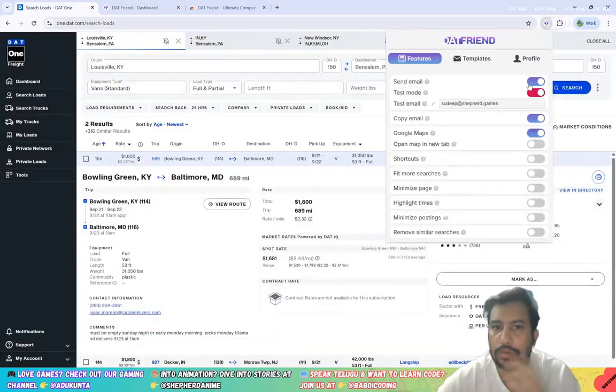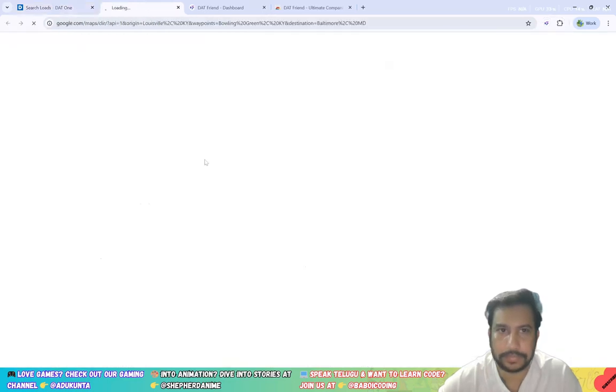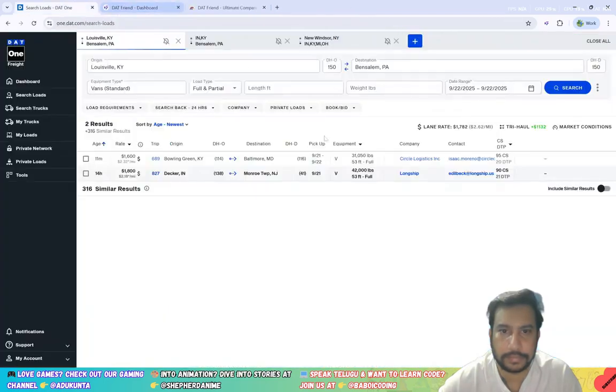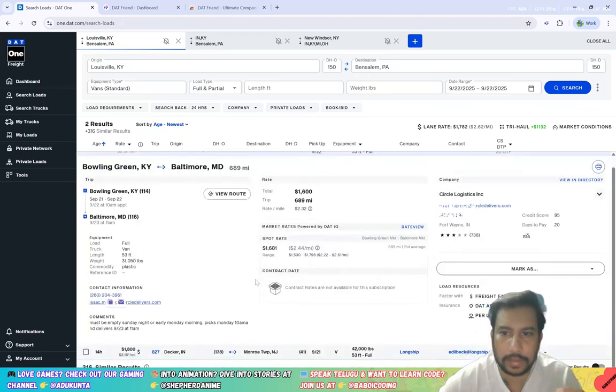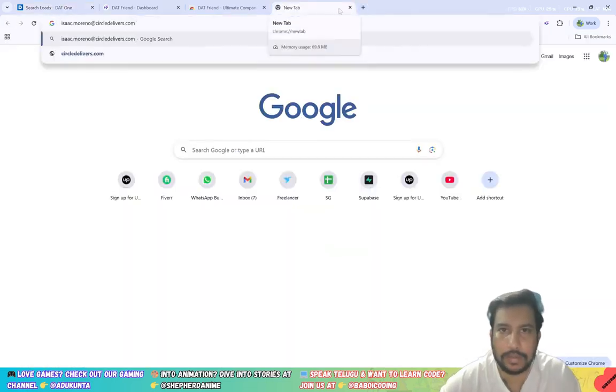And if you don't want to open the map on the website, you can enable this one. It will open the maps in a new tab. Okay, something like this. And the other feature, you can copy email. So when I click this one, you can copy the emails from here. When you expand the row, you will get the options wherever you see the emails, and this will show it.